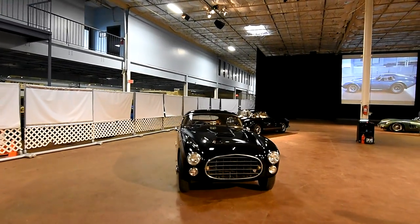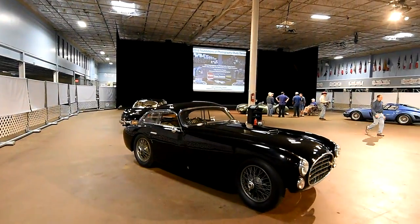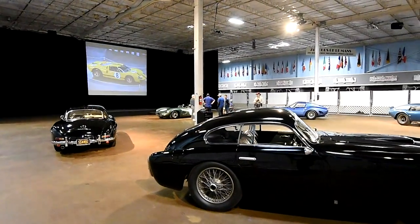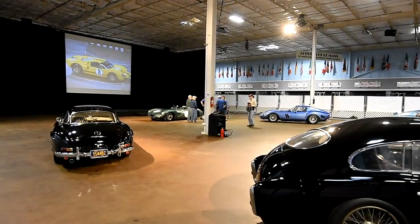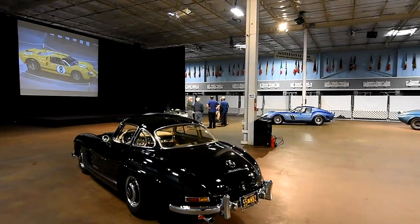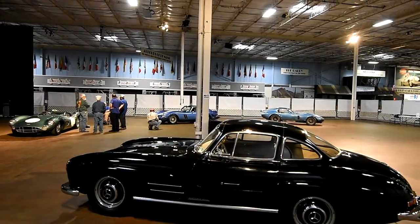Welcome to the Racing at Spa Demo Day at the Simeone Automotive Museum in Philadelphia. This demo day honors the cars that raced at the Spa Francorchamps circuit in Belgium during the 1950s and 1960s. While the Spa circuit has changed significantly since then in the interest of safety, it is still known as one of the greatest circuits in the world.